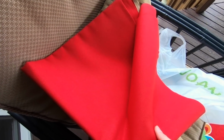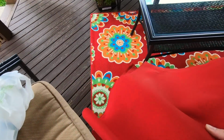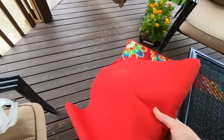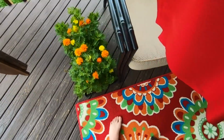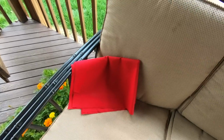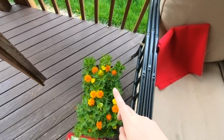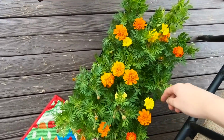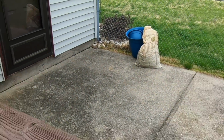But what else I got, actually, from Joann's, I got this red outdoor fabric, and I got it for half off, so it was only $6.01 for a bunch of this, enough to do both those pillows. It'll match perfectly, so I think that'll look really good on the couch there. I think it'll just tie everything together. And then these are the flowers that my aunt literally grew from seedlings. Aren't they so pretty? So I got those to go in my blue pot.